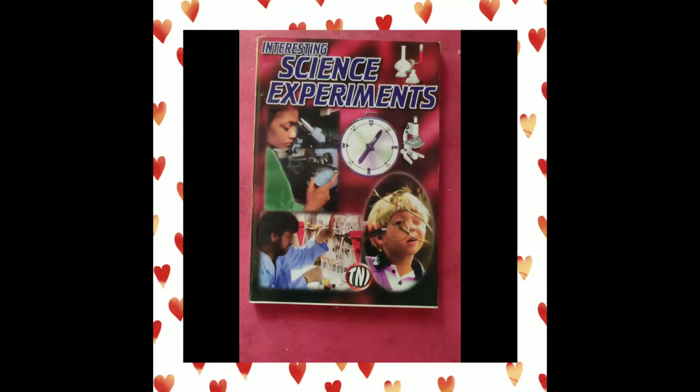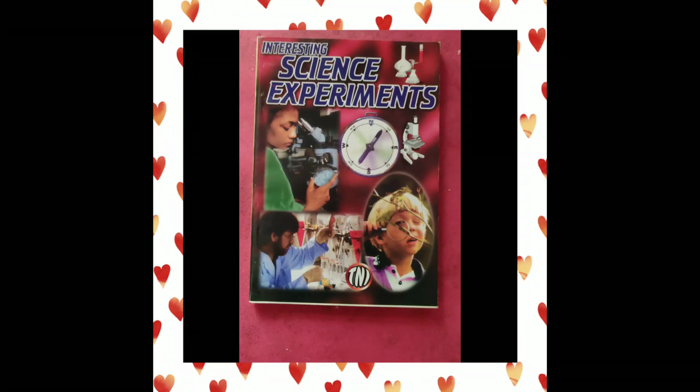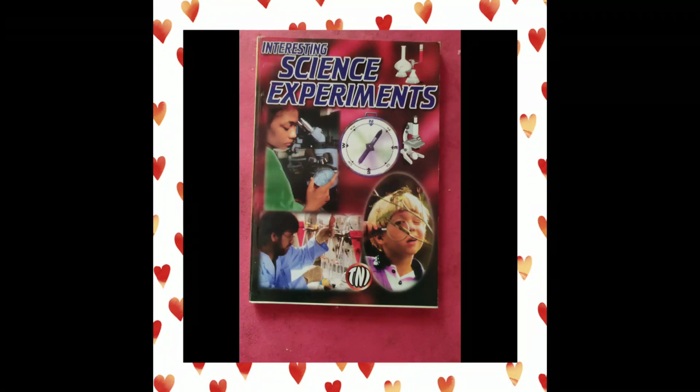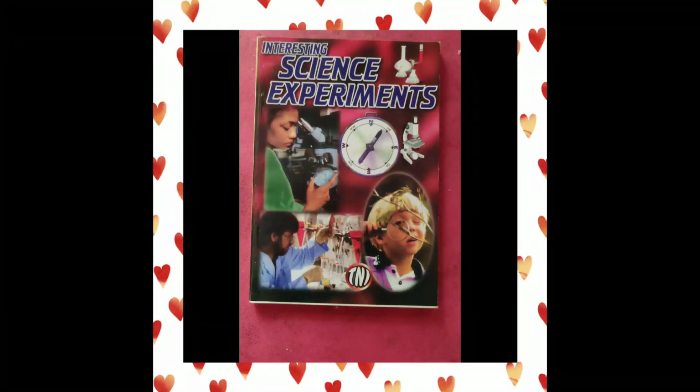The introduction given in this book, Interesting Science Experiments, is: learn science through experiments. We are all living in a scientific age. Unless we know science, we cannot progress. Science is the basis for development. Science has entered almost all walks of life. Science is the systematic study of a subject. A school-going student has to show keen interest in knowing the science subject. In our daily life, we may observe how science has influenced us.